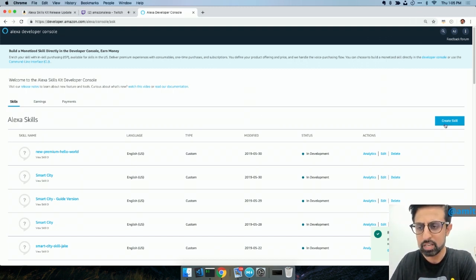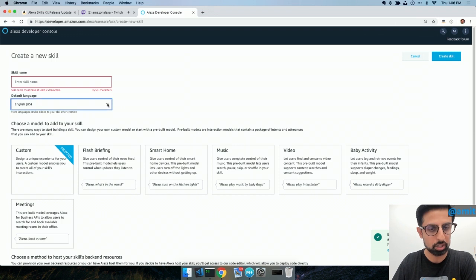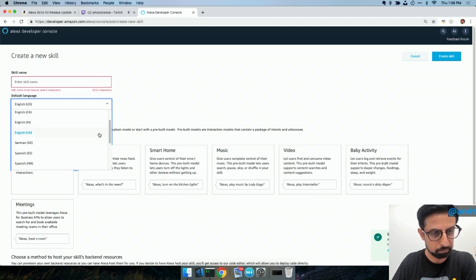So I'm going to click on create a skill. As you can see, the model's here. I'm going to click on this, and if I scroll down, did I lose it? Did I lose it?